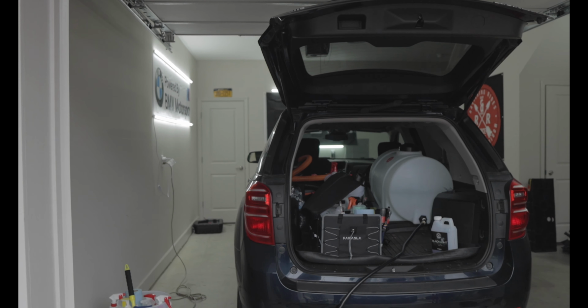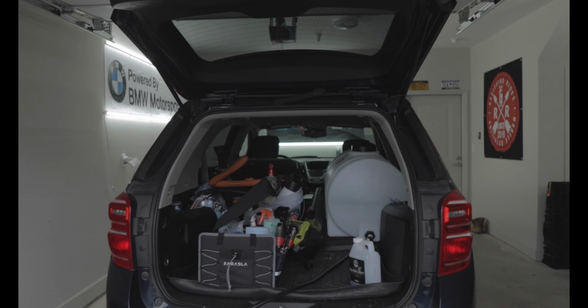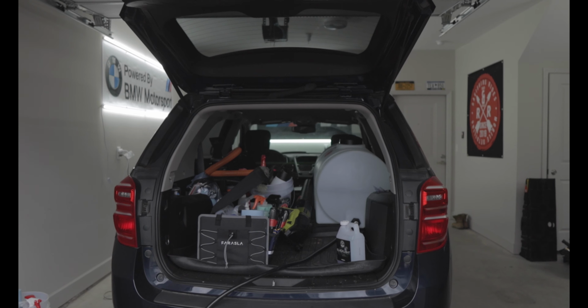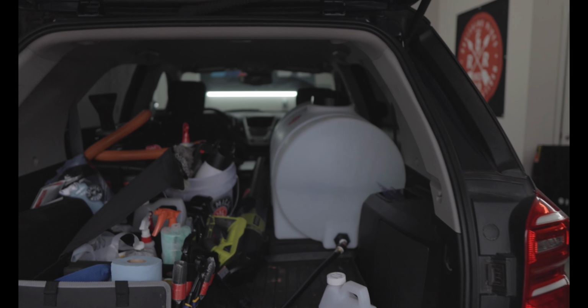So 3, your equipment. So I'll do a quick rundown of my equipment, but we're gonna go over like the bare minimums I think you need to be a mobile detailer, and that starts with the vehicle. So let's flip this around and I'll show you what I'm working with. All right, so this is a 2016, 2017 Chevy Equinox. As you can see, everything fits in there, but barely. Got the seats folded down. That's only a 35-gallon tank.